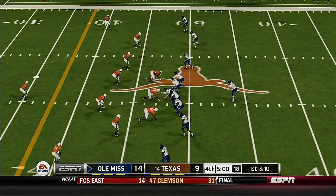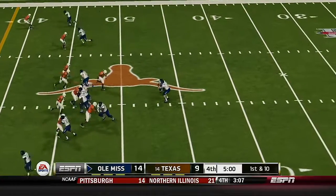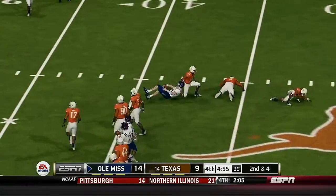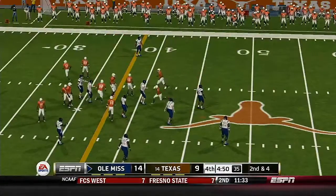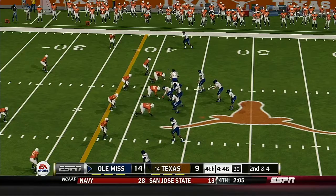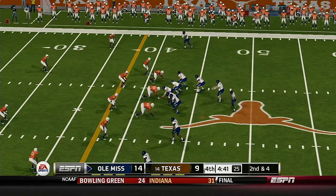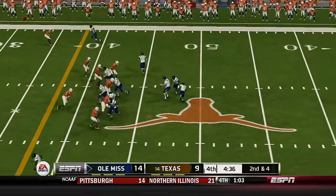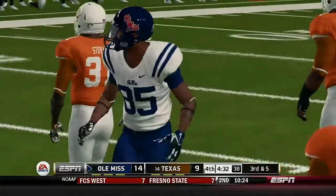In the shotgun and 5 wideouts. And he carries the ball for a nice gain. That'll make it second and 4. Left. Three down. Mike three. Go. He's tackled around the 43-yard line.